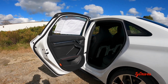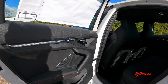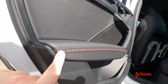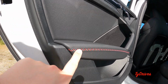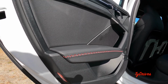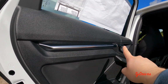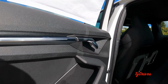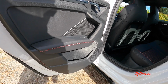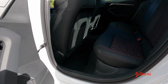Okay, so now that we're out back at the S3, we can check out what it looks like back here and also how much room we have. One thing that really strikes me when you open the doors, take a look at this stitching. It's kind of like this cross thread, but it's also two different colors. I've never seen that before in any other car, so that's pretty neat. Back here we have this metal strip with some ambient lighting and the neatly shaped door opener. You also have the little pocket there for some storage and a couple of speakers on the rear door.